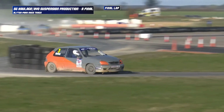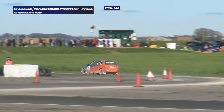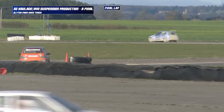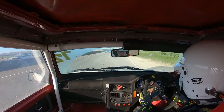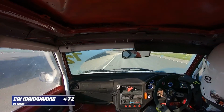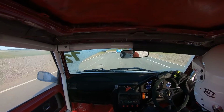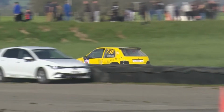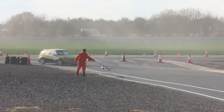Well clear at the front is Charlie Maroney, who's going to take the first SG Haulage and AVO Suspension Production A final victory of the season. Seen several production drivers take the overall title in recent years. Could Charlie be the latest of them? He comes out of the final corner, takes the checkered flag, and the win goes to Charlie Maroney. He's certainly pleased with that one, finishing well clear of the battling pair of Carl Jarvis and Darrell Ambrose. Next behind them, Kai Mannering and Charlie Titcombe, and then the remains of Daniel Pollard's car after that contact on the first corner, leaving his front bumper as a souvenir for the marshals.